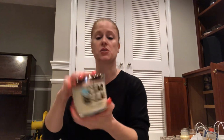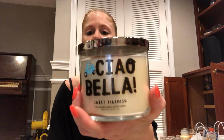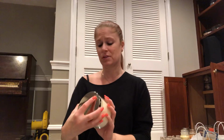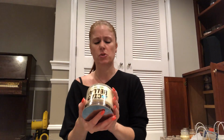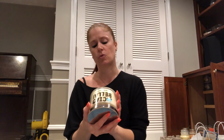Anyway, so Sweet Tiramisu is the Ciao Bella. I grabbed one just because everyone was talking about the scent, and it's just so cute with the little moped, whatever you call that thing. I just wanted to try it, so I haven't burnt it yet. Whipped sweet cream, vanilla sponge cake, fresh brewed Italian espresso with essential oils.